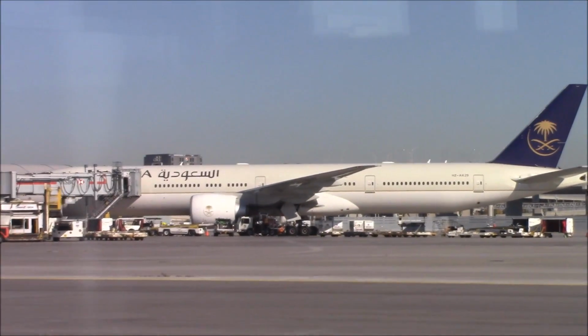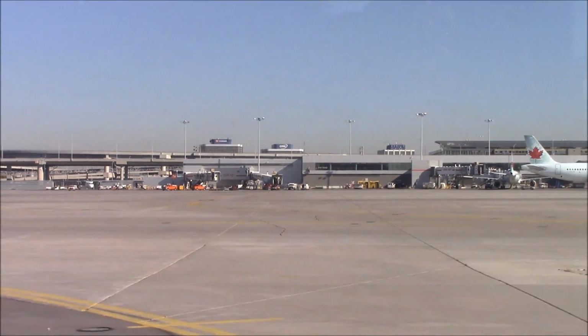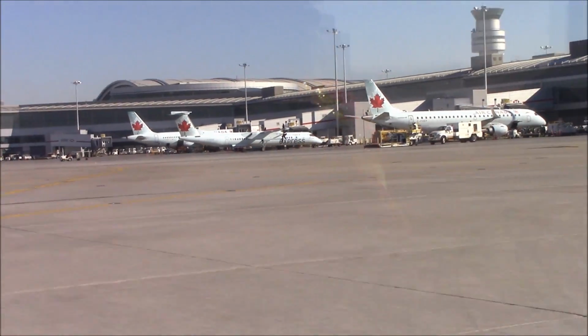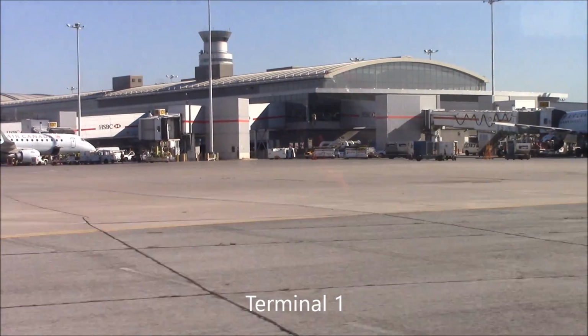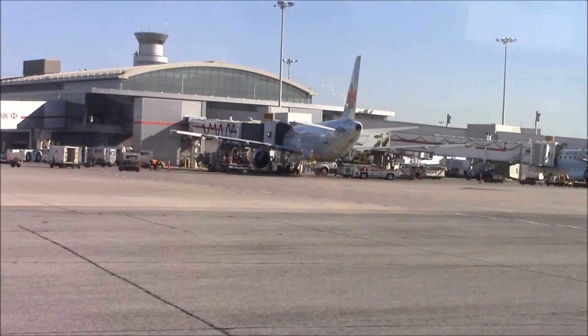American traffic. In fact, South America to Asia, Air Canada is the third largest airline because of their marketing and the way they've scheduled their flights. So today we have Saudia with a 777-300. Nothing else in Terminal 3, a couple of Sunwings. It'll be busy in a little bit.